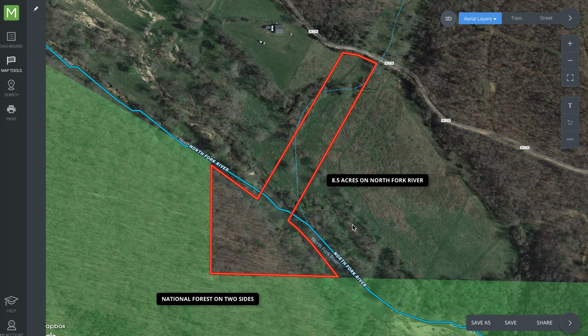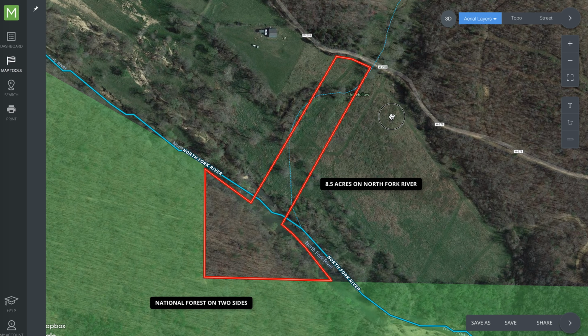Anything on the North Fork River has always been extremely popular, but within the last 5 or 10 years, it's gone from extremely popular to insanely popular. This is what everybody wants on the North Fork. Also, the National Forest has always been popular, but to find something that has direct frontage on this much of the North Fork as well as the National Forest is really, really unusual. Okay, there's so much to say about this property. I don't know where to begin.